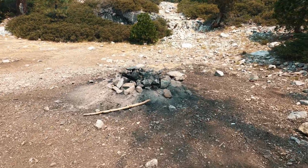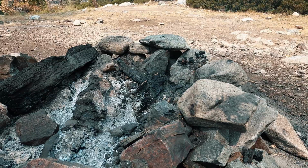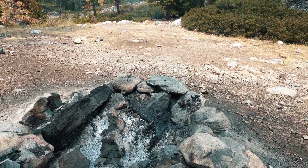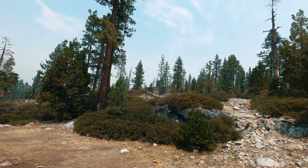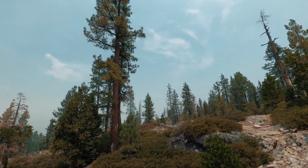I thought I saw something over here. This has not been put out. I'm gonna grab some water and put it out. Do not want a forest fire out here. So beautiful.